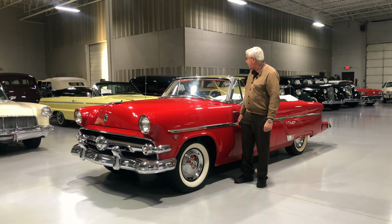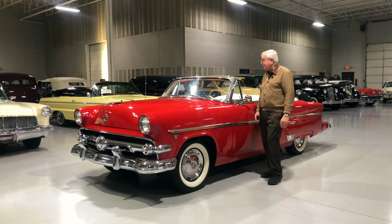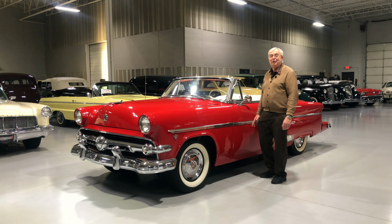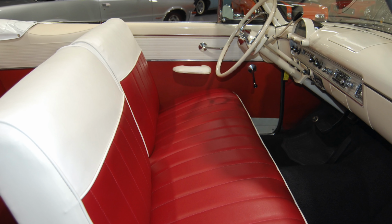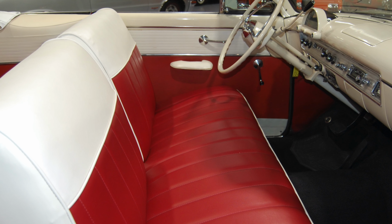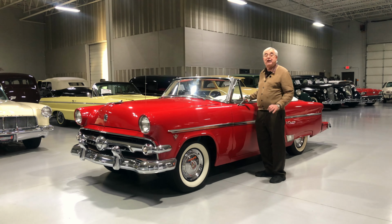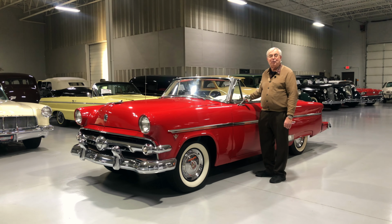Yes, this is one of those cars that is just a really, really nice rendition. I don't think you can get a better color combination for a convertible with the red and white interior as well. Nice dash, nice interior. Look at that. It's got an upgraded AM/FM radio, but it's still put into the same spot where they came from the factory. I believe this car also does have power steering.